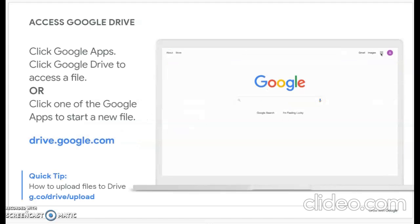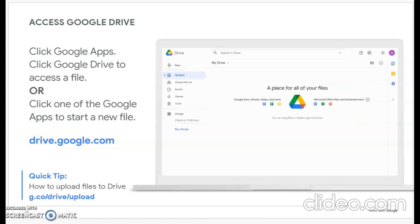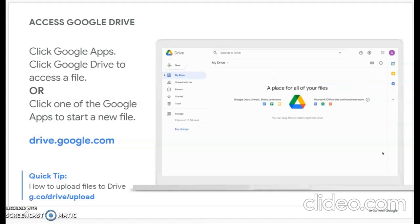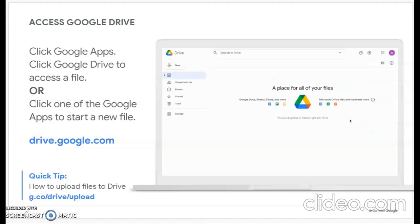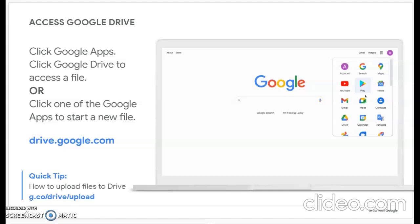Let's start off with Google Drive. You can find that by clicking on the grid icon at the upper right-hand corner of the screen, as this animation shows. When you click on the grid icon, you'll see the Google Drive icon, as well as icons for other Google applications. Most likely, the ones you use the most will show up first. Feel free to arrange your apps the way you like it. The link in the quick tip here goes to step-by-step instructions on everything you need to know about Google Drive, including uploading files from other software programs like Word and Excel.